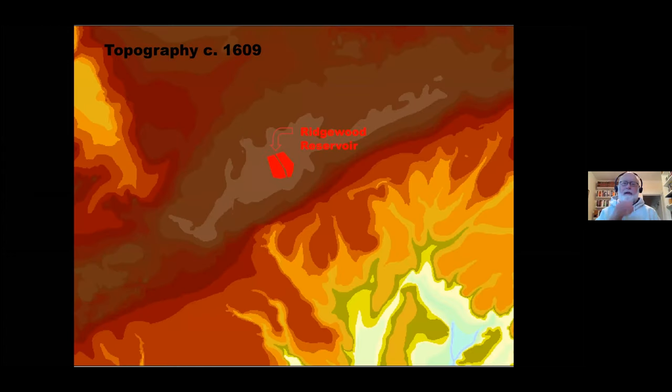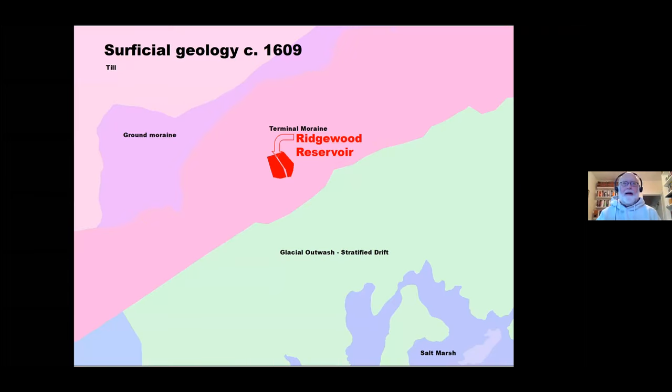So for example, the topography. You can see the Ridgewood Reservoir, not surprisingly, is sited on the top of a hill. That was for good reason, because they wanted to use gravity to serve the water down to Brooklyn to the west. We'll talk some more about that.